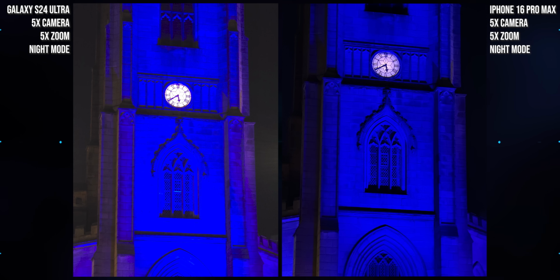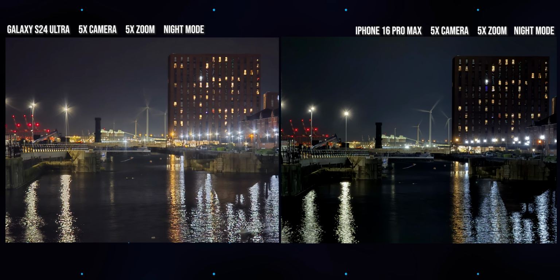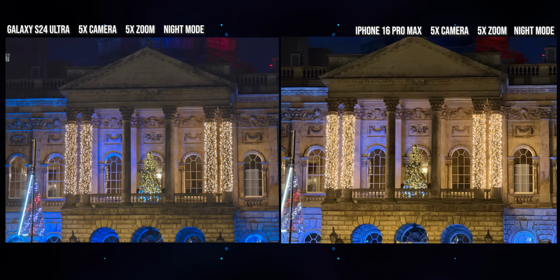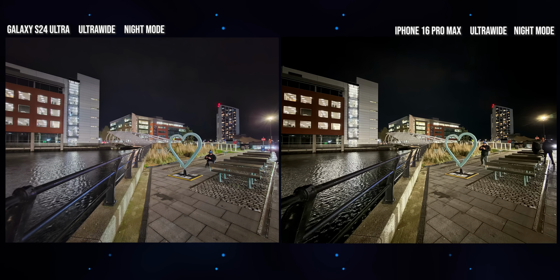Surprisingly, the iPhone's 5x is actually more competitive relative to Samsung in lower light conditions. As you can see here, there's less of a difference in the level of detail and noise when using night mode, and the same applies to the ultra-wide cameras as well. Neither ultra-wide is great in low light, but there's really very little in it when you hit that night mode toggle.